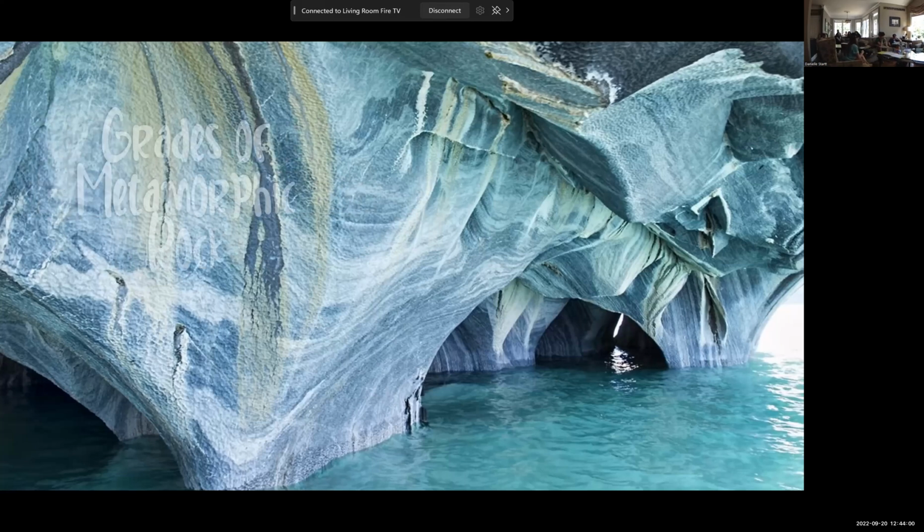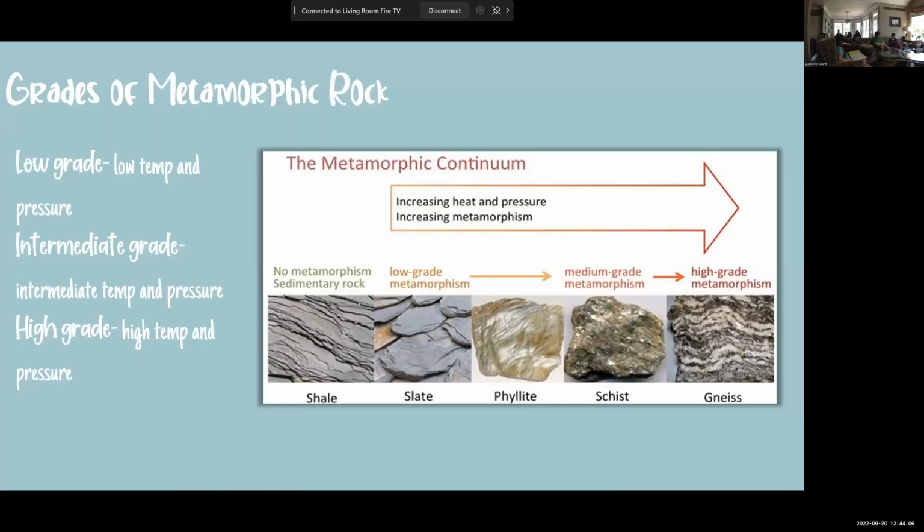So your metamorphic rocks, there are grades of them. This is another way we can categorize them. We just did how they were formed, right? Here's another way. So low grade, intermediate grade, and high grade. Low grade is low temperature and pressure, things like shale. And then intermediate, you've got your slate, phyllite, schist, and it starts to move to higher grade, which is the gneiss. And this makes sense, right? Pressure is low to high. There's nothing really fancy about that. So just be aware that sometimes they will categorize rocks just like that as low grade or high grade.